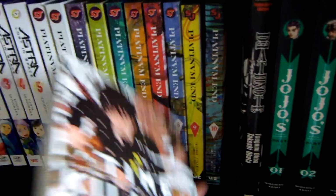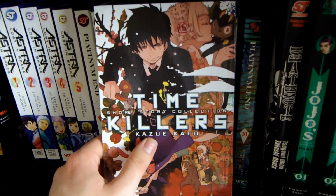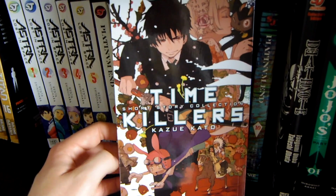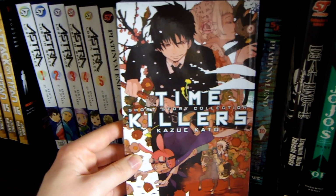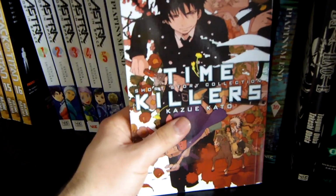Next to that I have Time Killers, which was a compilation of Kazui Kato's initial one-shots. So she's the author of Blue Exorcist, as you can probably tell from the cover. I quite liked Blue Exorcist, but I did sell it on because it was a bit slow for me. But this is really fun.